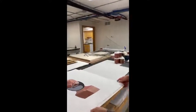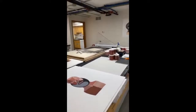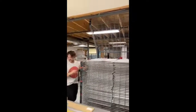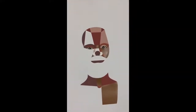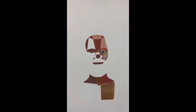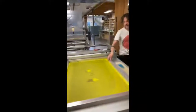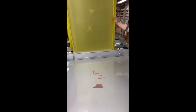So this is one of the style variations that we're working on right now, and that is a combination of archival inkjet and screen print. That has about 6 runs on it, and I'd say it has probably about 4 more runs that will go on after that. So this is the screen for the run that he just finished, which is right there.